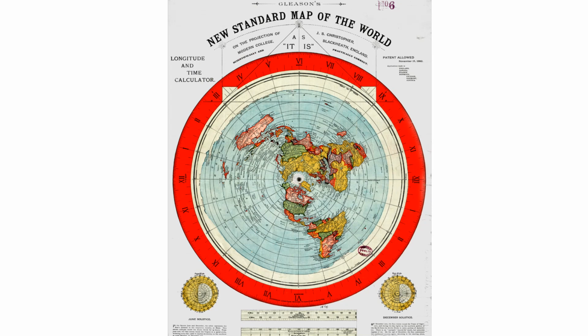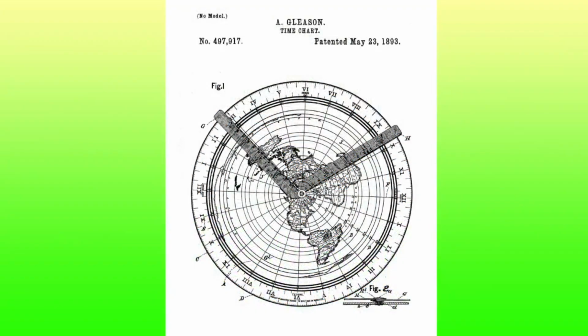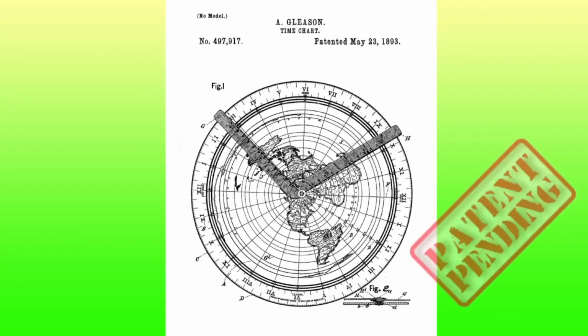Alex Gleason created his map at the end of the 19th century as the basis for a timekeeping device that he patented. When someone files a patent application, the date that it's filed is recorded to avoid people stealing an idea while an application is processed or pending.